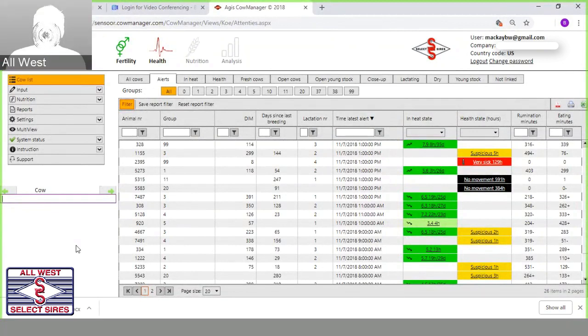Great. So today we're going to go through a quick rundown of what people would see if they had a CowManager system at their dairy. So can you give us a little idea of what a morning routine would look like?